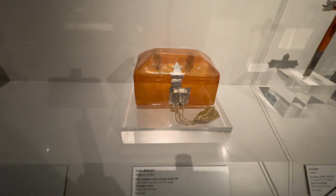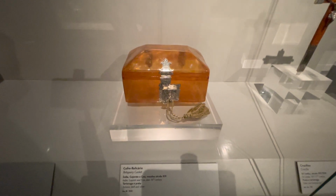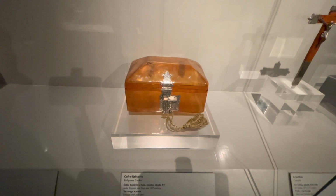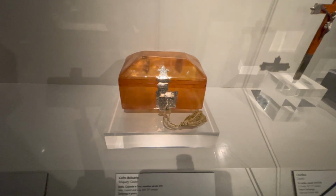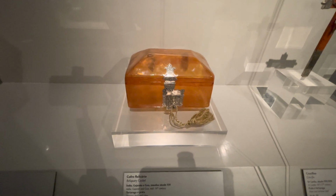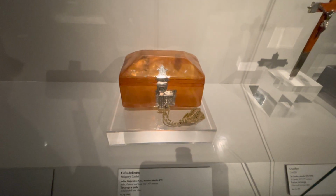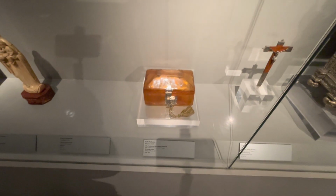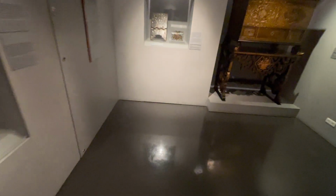Reliquary. I'm not familiar with that term, but it says casket. Is that for ashes? Somebody will be able to tell me. Tortoise shell and silver. Look at that. It looks like polished tortoise shell. These are all relics. Religious relics from way back when.